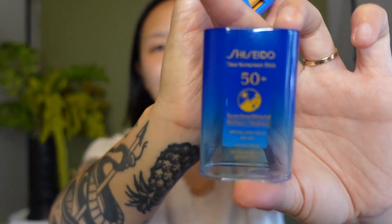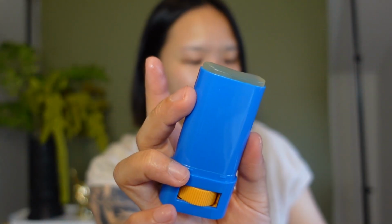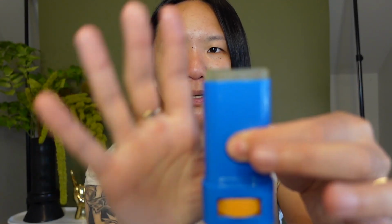I actually have this on my face already because I was trying to film this as I described, and I got to this point again. But this is the Shiseido Clear Sunscreen Stick in SPF 50. It literally comes out clear like a little wind-up deodorant situation. I do use this straight onto my tattoos as well. It's perfectly portable. I love it because if I'm on a road trip like I was, I will pop this in my purse or right in the car and put it on areas of my exposed skin that are going to be in the sun while I'm driving.